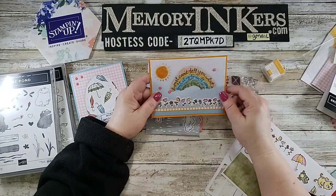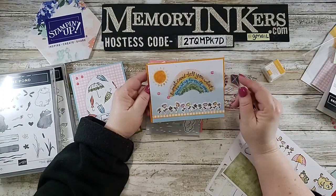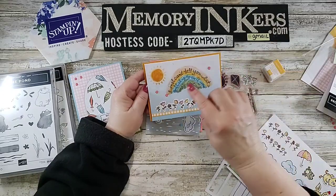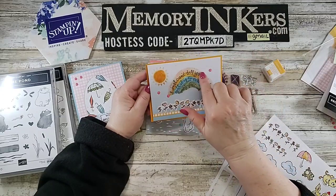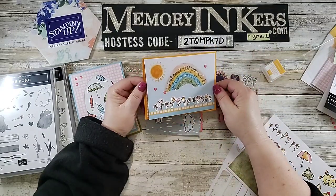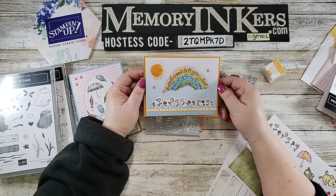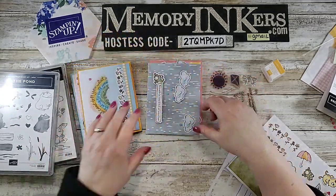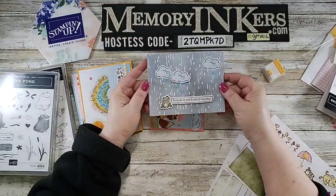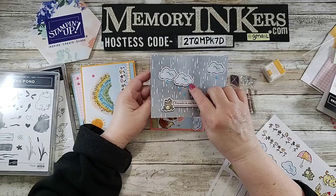This is another stamp set from Stampin' Up, and I used similar colors to the rainbow that's in the other card to kind of copy, and after I stamped it and let it dry, I just colored it, and it's not fancy. It's totally not fancy, but I still like the way it's got a childlike look to it, and I kind of like that.